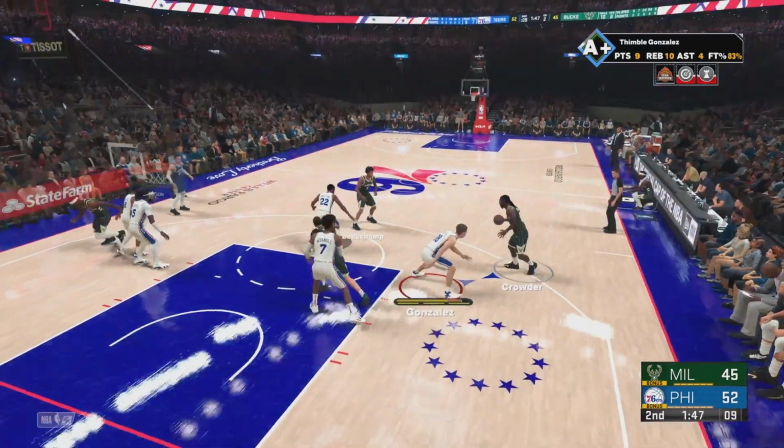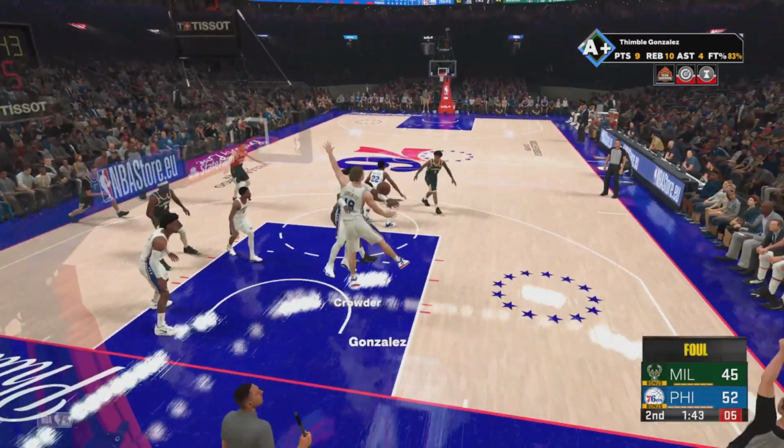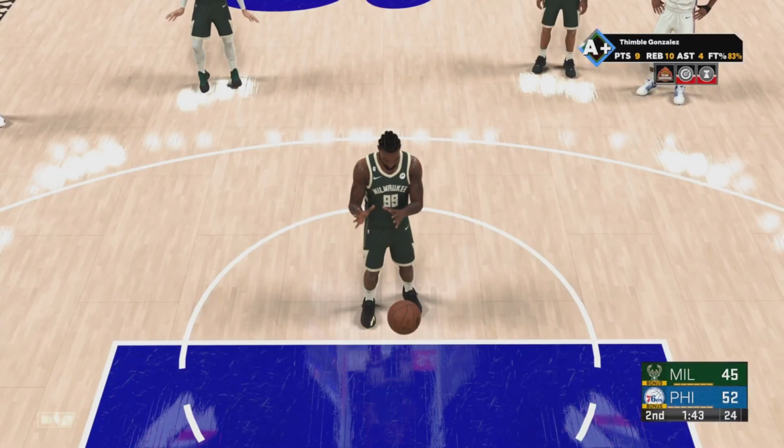Here's Beauchamp, defended by Melton. And that one clearly a foul. Gets the whistle and 2 shots coming up. It's going to be on Montrezl Harrell.